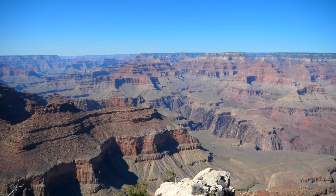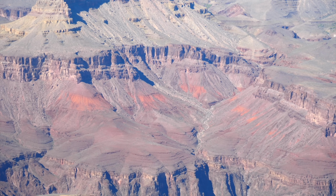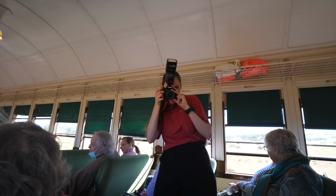And I gotta say, we really lucked out today because the weather is picture perfect. Not a cloud in the sky right now. And I don't know what it is about the light here, but it really makes those cliffs and rocks just pop with this purple and blue hue. Beautiful bluish hue.